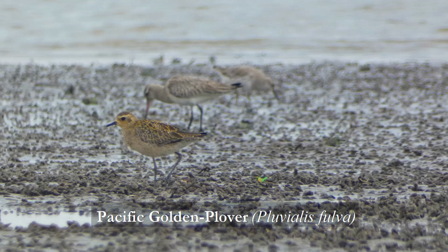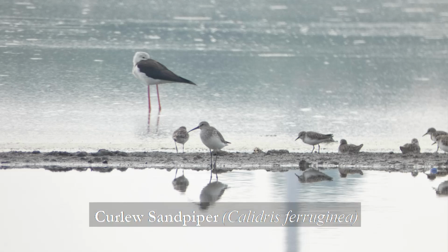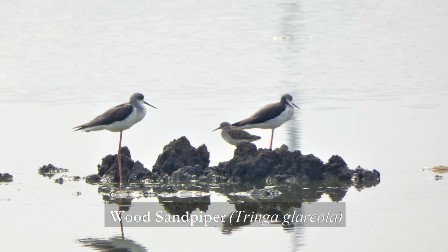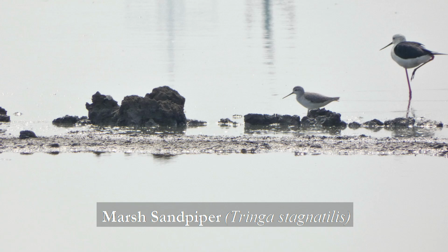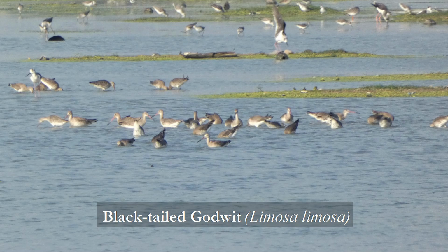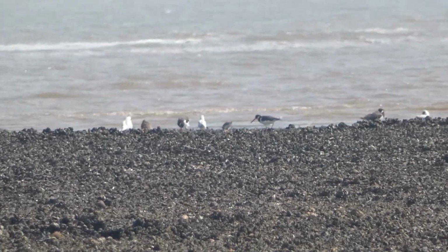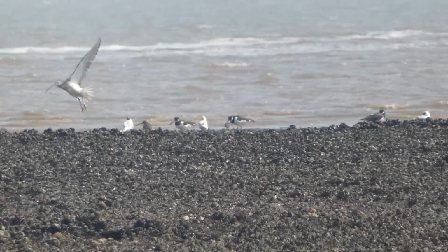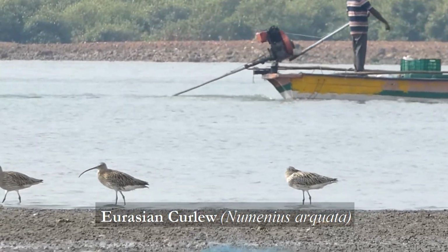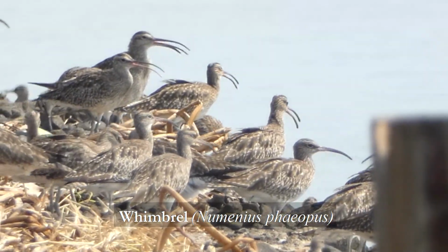So here we see some shorebirds such as Eurasian oystercatcher, curlew sandpiper, black-winged stilt, wood sandpiper, marsh sandpiper, ruff, black-tailed godwit, little ringed plover, and many others feeding on these mudflats. There are also birds such as Eurasian curlew and whimbrel, which are present in these mudflats.